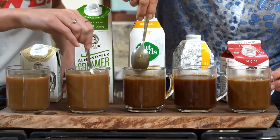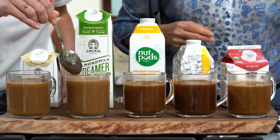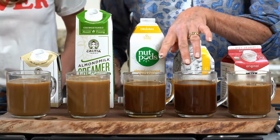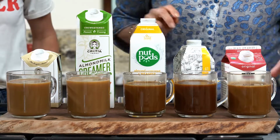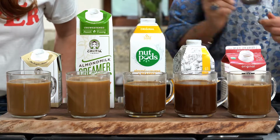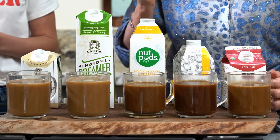This did blend a little bit better after you stirred it. Still a little bit darker though. So these 2 are a little darker. These guys are a little creamier. Actually, those 2 look like they're coming out the best. All right, I'm tasting. You want to taste? We have our spoons to taste with.